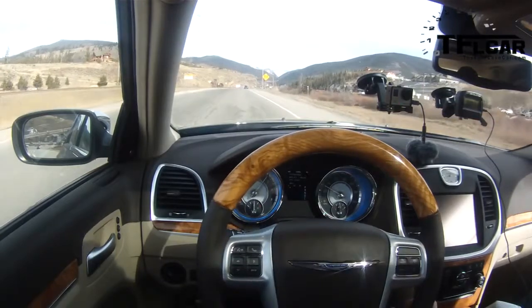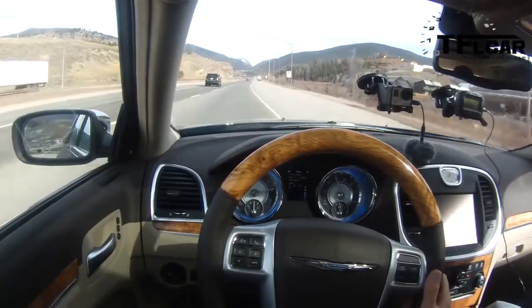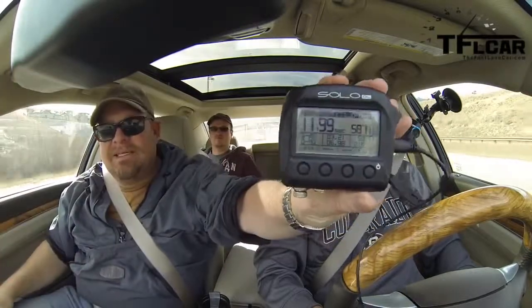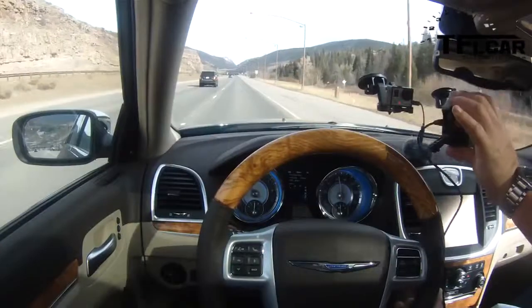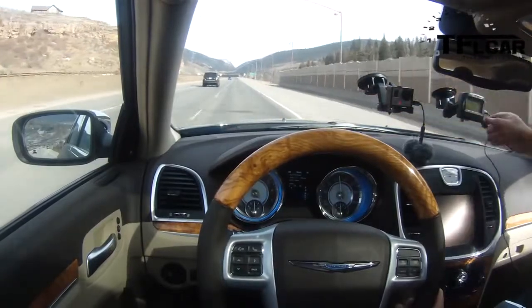We are at 10,000 feet above sea level. It's really nice. Yeah, there's the Pentastar. And here comes 60 right there. That's not bad. How high are we? We're at 10,000. It starts at 10,000, goes up to 12,000. Okay, because that's 11.99 seconds. And folks, this car is not turbocharged. No, it's got all those ponies from a naturally aspirated source.